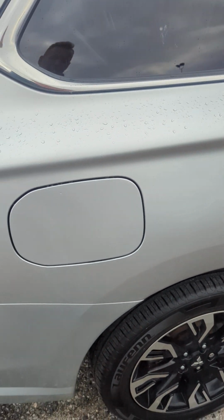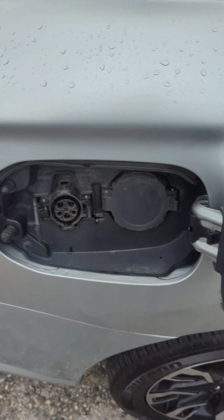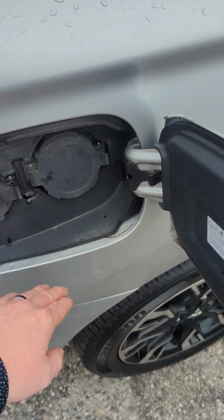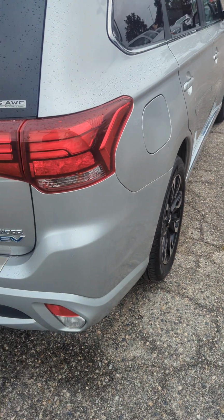Come around on the right-hand side, we're gonna have our charging port, which you can do 3 levels: level 1, level 2, and level 3 charging. Level 1 will charge in about, I think, 10 to 12 hours for a full battery charge. Level 2 will do it in 4 hours, and then DC fast charging in about 30 minutes. It does come with its own plug, so you can plug it in at home or wherever you are.